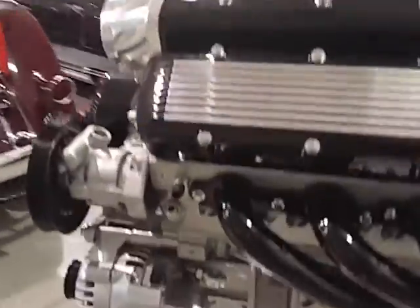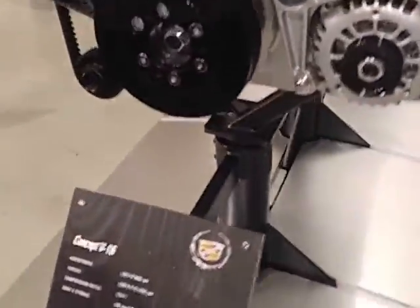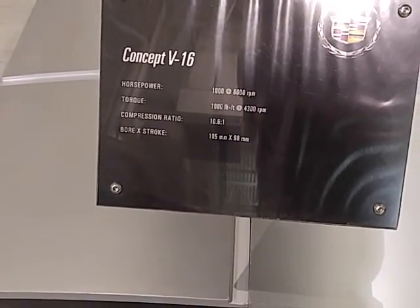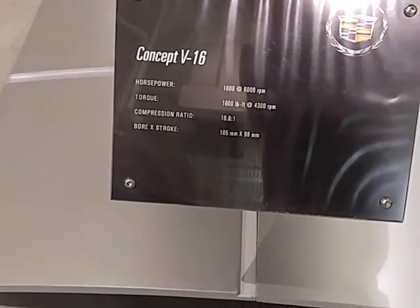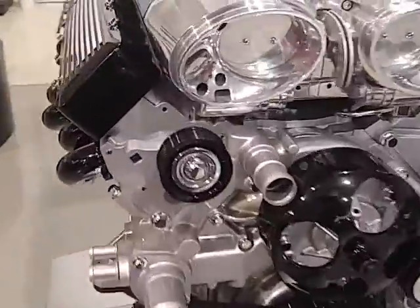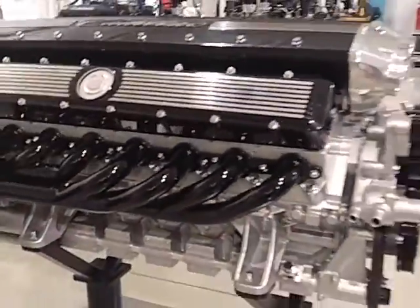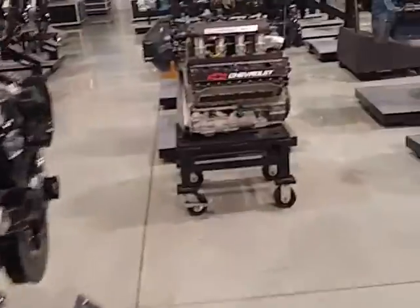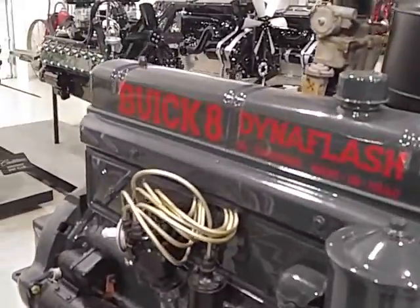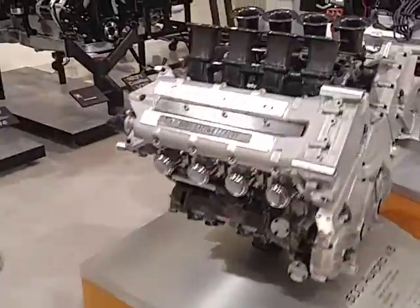This is a Cadillac V16 that maybe went into that experimental concept car. Concept V16, horsepower 1,000 at 6,000 RPM, torque 1,000 at 4,300 RPM, compression ratio 10.6 to 1. Wow. That is sharp. Buick Dynaflash, oil cushion valve in head. The Buick 215, Aurora V8.